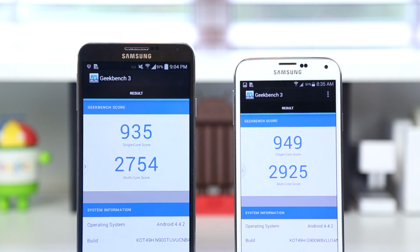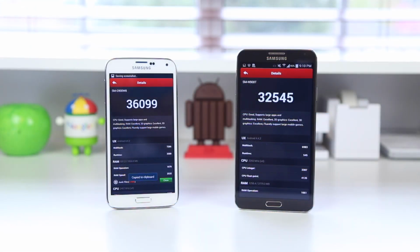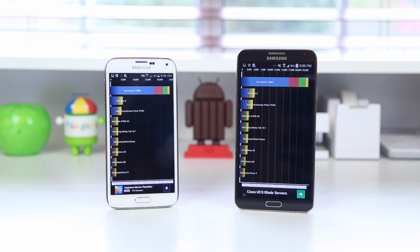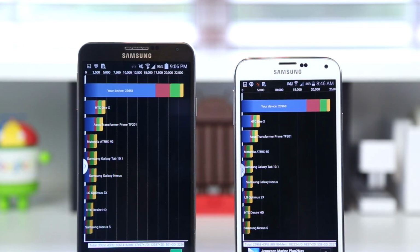And you can see from the benchmark scores, the S5 has a score of 949 and 2925, and the Note 3 has a score of 935 and 2754. So really not a huge gap in that benchmark. Moving on to the Antutu benchmark, the S5 came out with a score of 36,099 and the Note 3 came out with a score of 32,545. Moving on to the Quadrant Standard benchmark, which also tests the CPU and GPU performance of a given device, they both came out in the 23,000, so really barely any difference there.